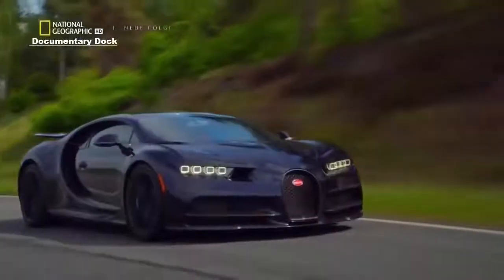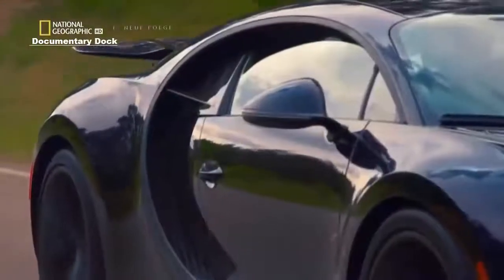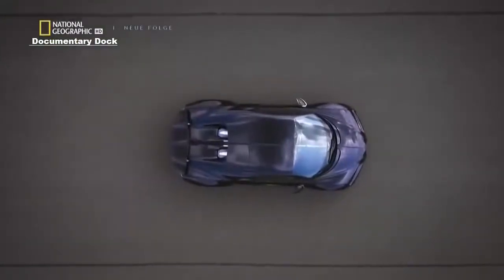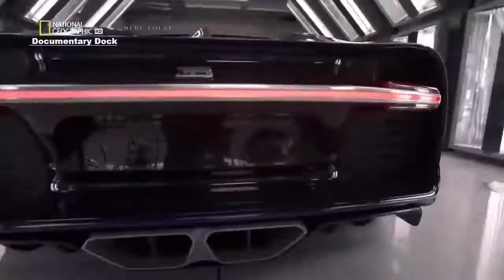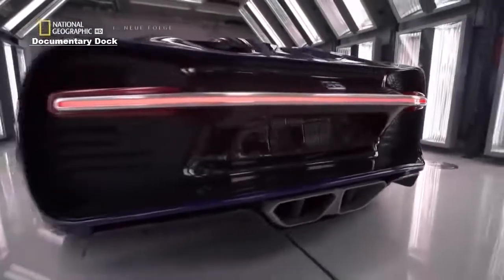Once the team solves how to get the cleanest air into the car, they face the next critical task: how to take it away once the engine is done with it. The quest to pull air out of the engine compartment leads to the striking cut-off rear end.